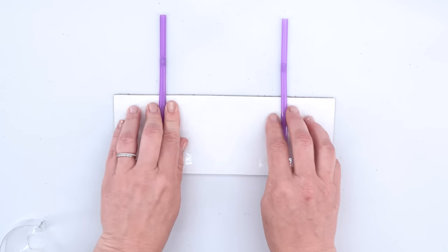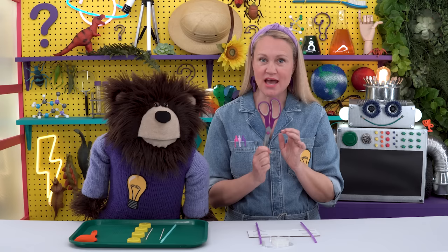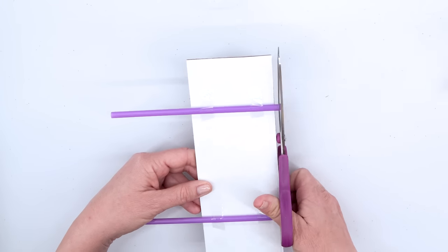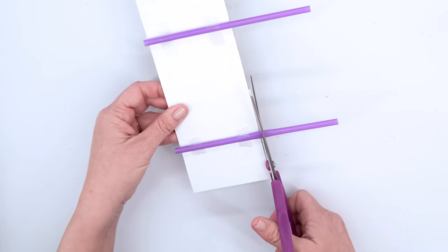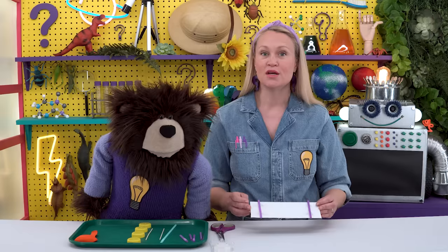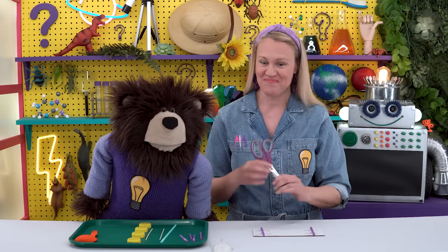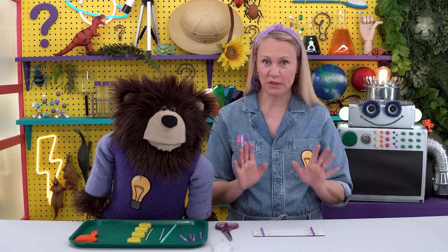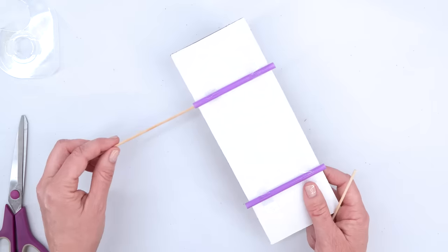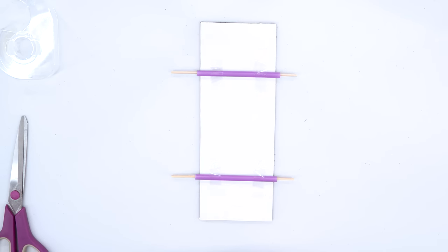Tape here and here. Okay. Now we'll use our scissors to trim the ends of each straw like this. You may need an adult to do this step for you, just because of the scissors, and that's okay. Okay. Now, we will place 2 wooden skewers into our straws, like this. Okay. You see the car taking shape?